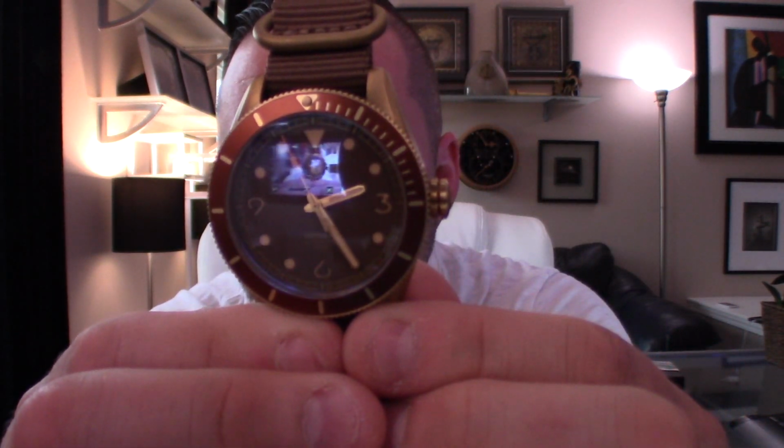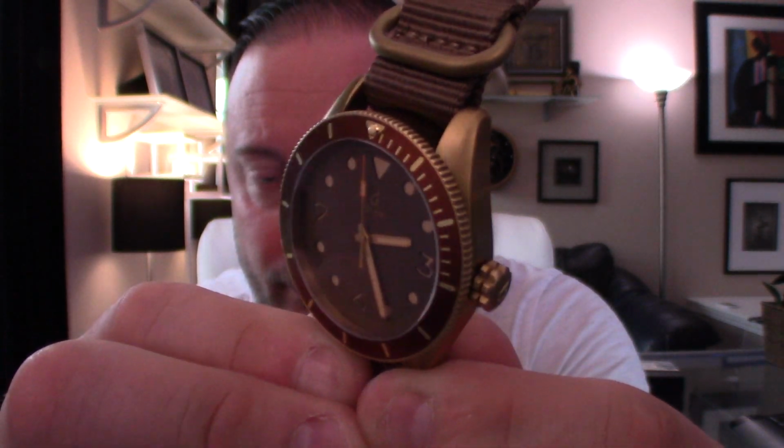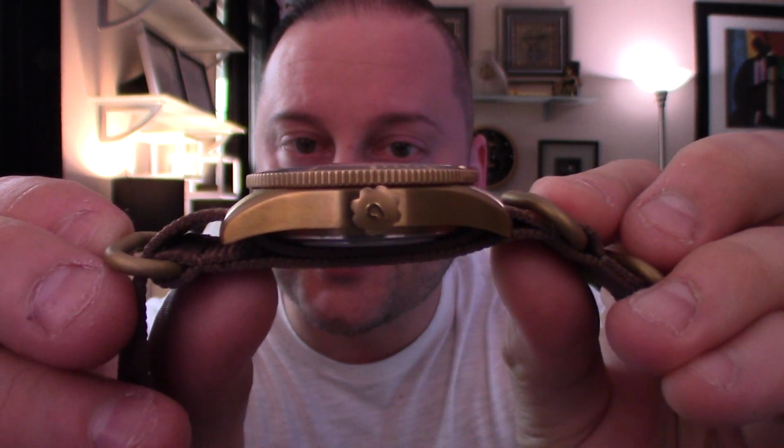The bezel is 120 click unidirectional. For those who need to hear the click, that's what it sounds like. The lume on this is, what do they call this? They call this old radium super lume, which is on the dial and the hands. And the dial on this here, they say it's a brown matte sandwich dial with the custom brass hands. Hopefully you can see that by the video here. And that wicked brass case.